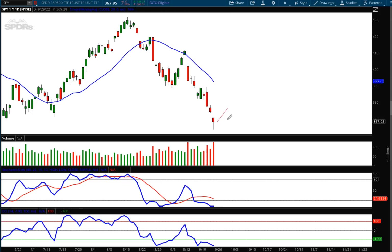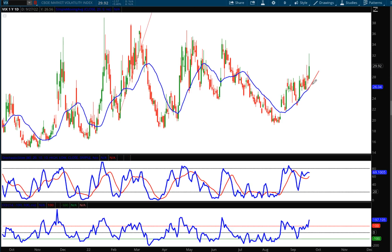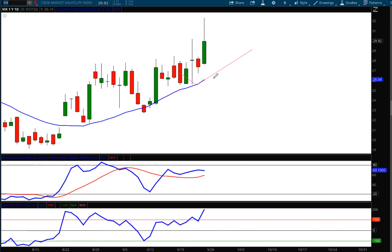So the upside target again on SPY is 376.54. Let's take a look. I'm going to hop to the VIX right here and look what happened. Lo and behold, we went lower. Like I said, right here, we bottomed out, hit that target on Wednesday. We proceeded to go up, hit the target here, closed above the target here, and look at these oscillators.